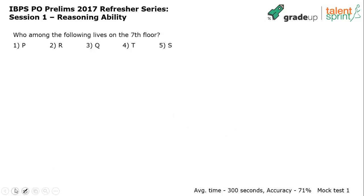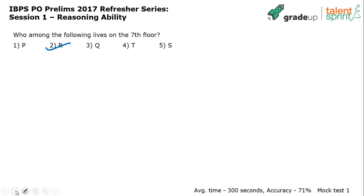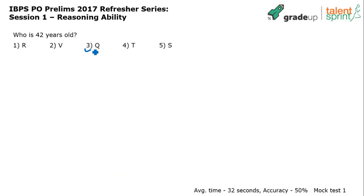So look at the questions. Who among the following lives on the 7th floor? Who is on the 7th floor? The 7th floor is R. R is the answer. Next question. Who is 42 years old? 42 years old is Q. So 42 years old is Q.